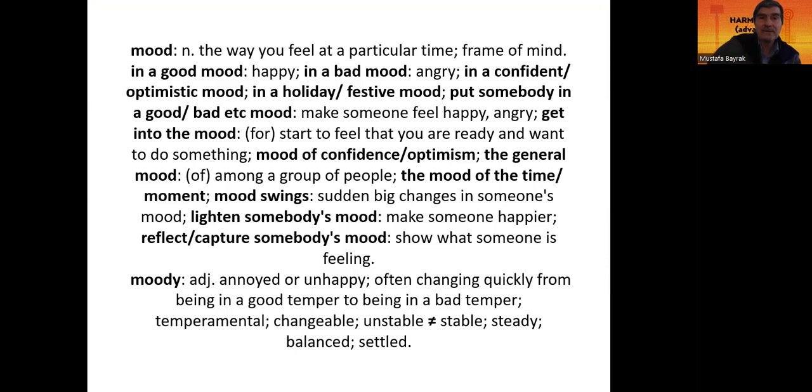Mood. The way you feel at a particular time, frame of mind. In a good mood is positive. To be in a good mood. Happy. In a bad mood means angry. To be in a bad mood. In a confident, optimistic mood, in a holiday mood. Put somebody in a good or bad mood: make someone feel happy, angry. Get into the mood means start to feel that you are ready and want to do something.